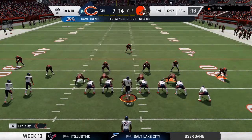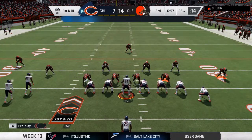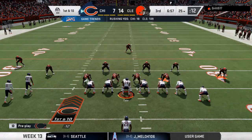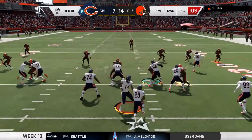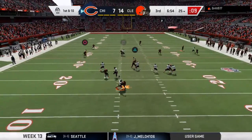The Bears offense ready to go for their next drive. These guys had to punt last time. It has not been a very fruitful game offensively thus far. They haven't even made a trip to the red zone. And I know that everyone's going crazy on that sideline.